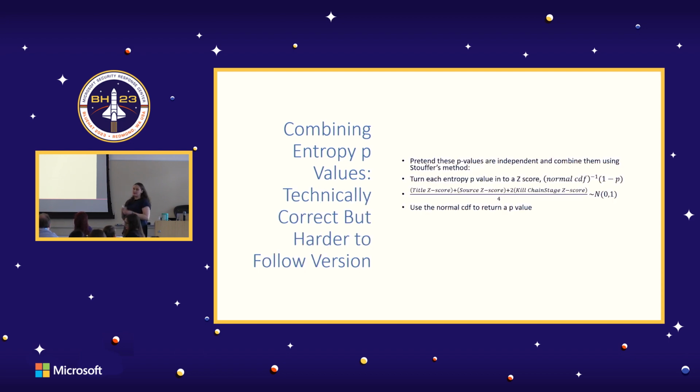Here is a more statistically technical approach, but a little harder to wrap your head around. The answer is to use Stouffer's method. Pretend these p-values are independent. They're probably not, but it's all right. Combine them using Stouffer's method. Turn each p-value into a z-score: inverse normal on 1 minus the p-value gets you a z-score, the number of standard deviations away from the mean. Add those z-scores together. You can weight them if you like, so maybe kill chain stage is more important to you than what source it came from. Then divide by the sum of the weights.